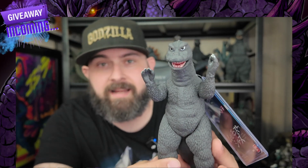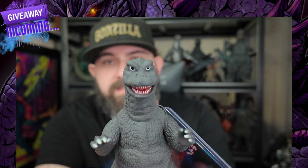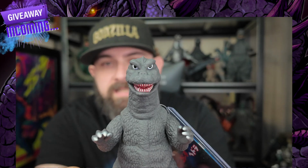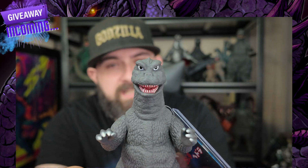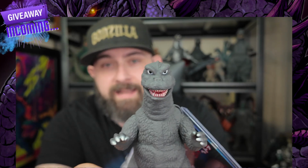Now, there is a difference in how they did the sculpt with the hands. They made his arms come in closer to the body. The 68 is more outwards, at the sides. And the actual face is sculpted a little bit different on the 71 compared to the 68. Very, very subtle. But if you look at them side by side, you can see the difference.